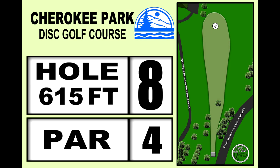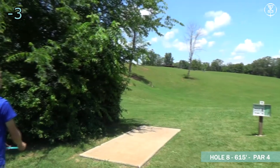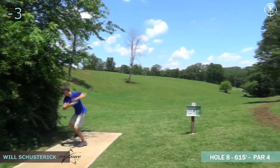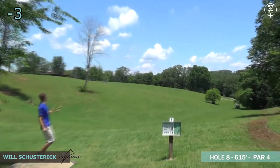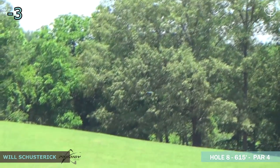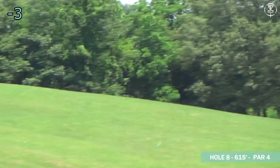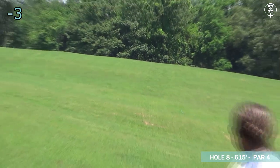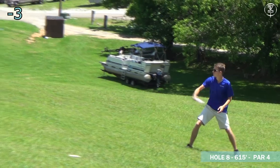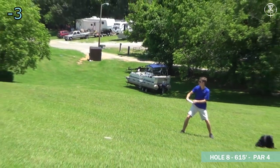Moving on to 615 foot. Will has a huge arm, as everybody knows. So smooth, I can't say that enough, how smooth it looks when he plays. And that's a crusher. That's going to be pretty easy to get his birdie right there.